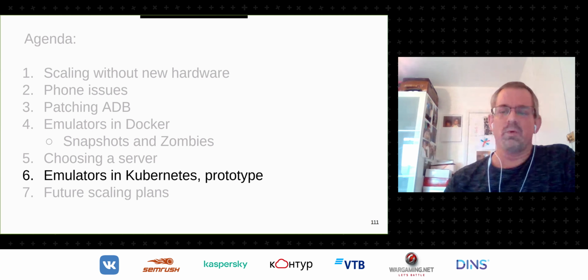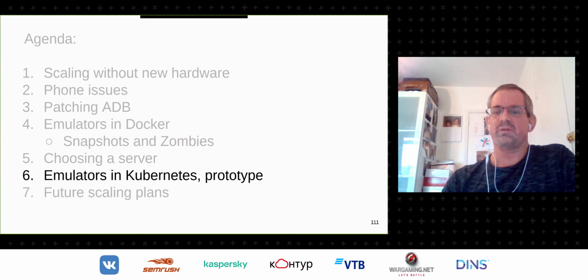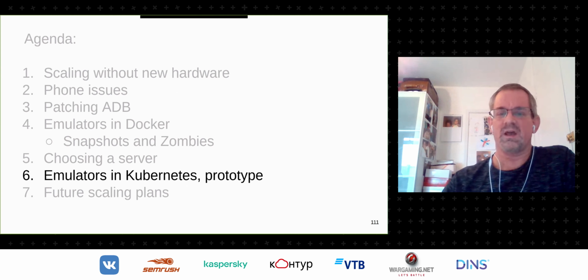Now, as you buy more and more servers, the sheer amount of computing resources becomes something to handle in its own right, which leads to this final chunk of the talk, our current experiments and future plans.